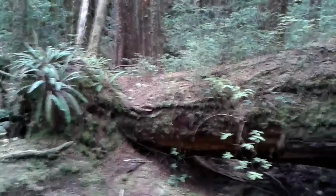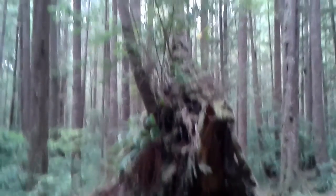Here's an old fallen tree. There's a stump. I mean the roots. And come around the bottom side of its foot, you might say. Tangle of roots.